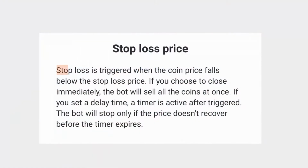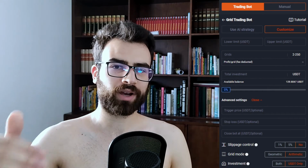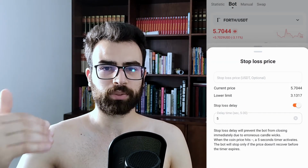There's also the stop loss price, which you can use to set up a stop loss if the price goes below your grids and it is no longer trading due to a price decrease. I don't usually use this option as I want to wait at least 1 or 2 weeks before closing any bot, as there might be a reversal and I would lose on profits. But if you have a different strategy, it might still be a very good option to protect you against huge market dips or crashes. And again, you can use it based on price, but also set a delay in seconds, just like on the previous options.